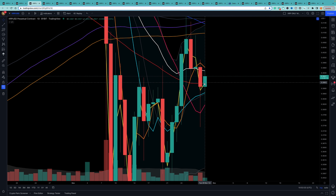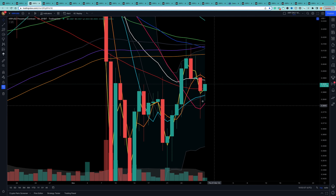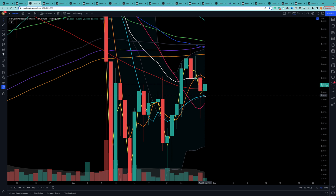So today, so far, price action has gone down, wicked through the 10 MA and the median line, the center line, excuse me, and has come back up and has got rejected at the 20 EMA. The 5 hasn't even been tested yet. So you can see the battle that's going on.